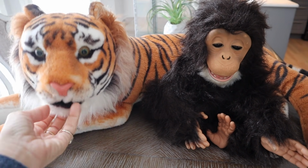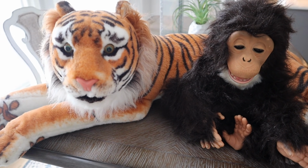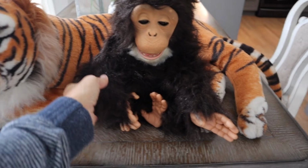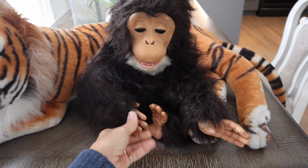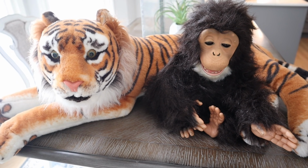I found some awesome stuff in the attic for my grandson. He's gonna get a jungle theme room because they're gonna change his room over to a big boy room, and I'm like, yes. So we got our tiger and this little monkey. Aw, I think he'll like that. And they were his mama's.